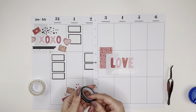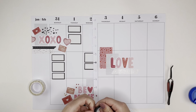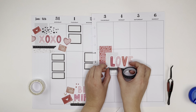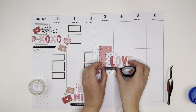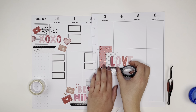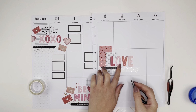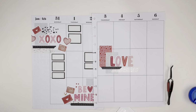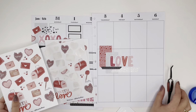Then all the other clusters have the XOXO washi tape, so I'm going to take this one as well. And I'm going to put it up closer towards the lettering. Maybe this will be the part that brings all the elements together. So just a touch of this. I'm going to go ahead and grab the love letters and with love stickers. I have another sheet of them too.